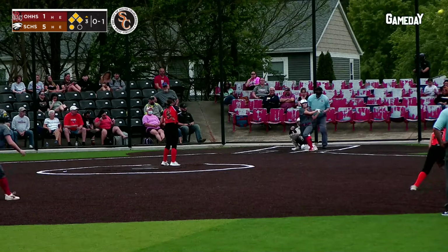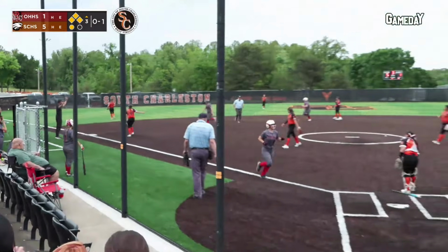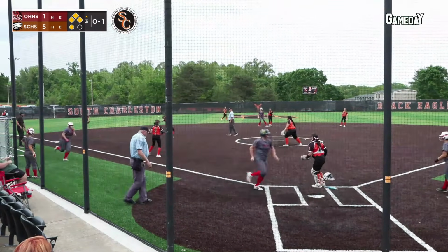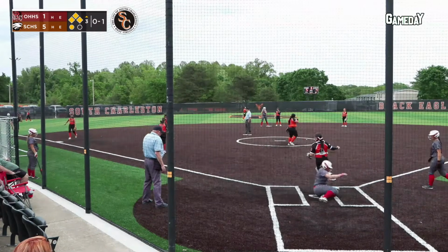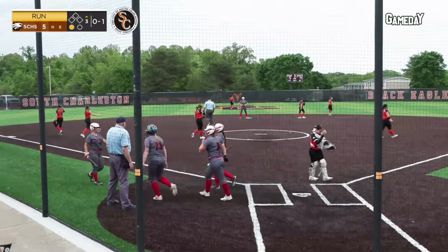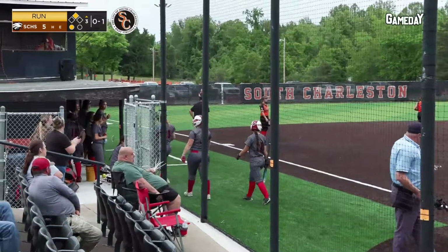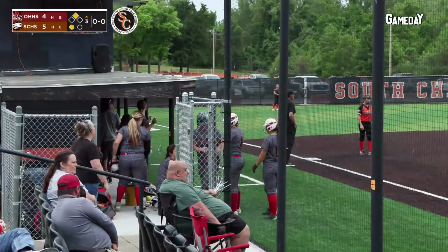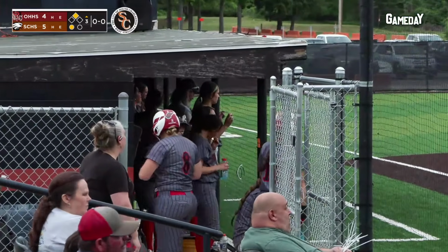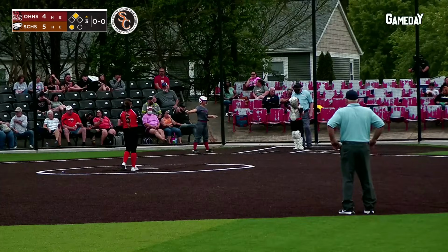The 0-1. That ball ripped down the line, misplayed in the corner, and that will start the merry-go-round as the throw is thrown in, but a bases clearing double. Will now make this a one-run game as Oak Hill now only trails by one, so 5-4. Runner on second, still only one out in the inning.